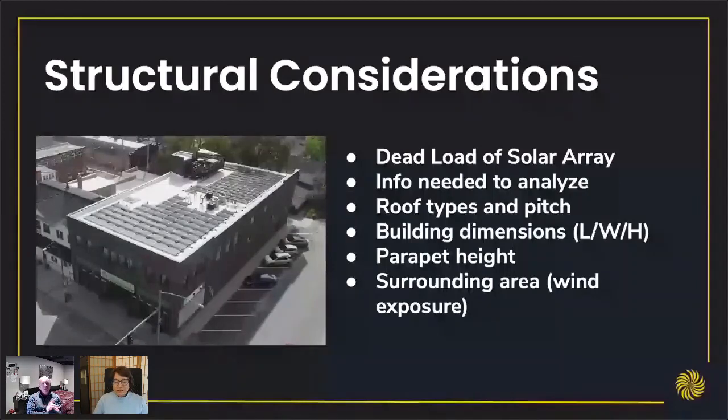Now, looking at this picture we have, we can see obviously we've retrofitted this. But if we were to meet with this owner who was designing this building and it hadn't been built yet, we'd say, can we move that mechanical equipment that's in the middle of the two arrays? Can we move that to one side? Is that something we would add? Well, I don't know, we're going to address that a little later.